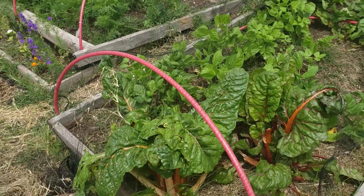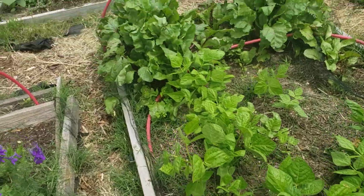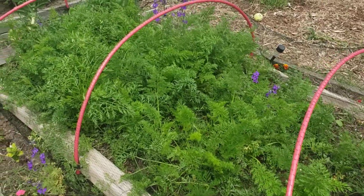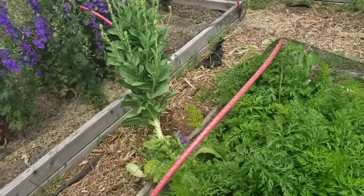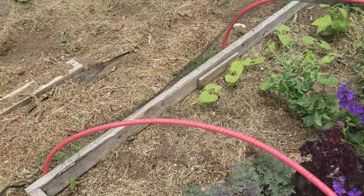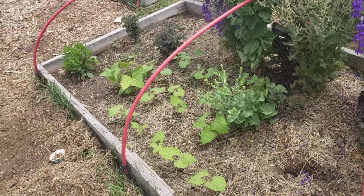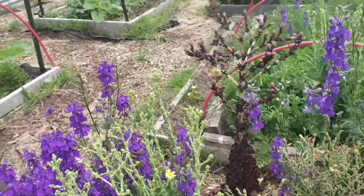And in this bed here's some Swiss chard, green beans, and beets. In this bed, carrots. I harvested a bunch of those last week. And in this one, here's some green beans, some lettuce, some scarlet kale. The lettuce is going to seed.